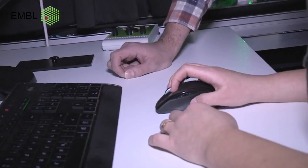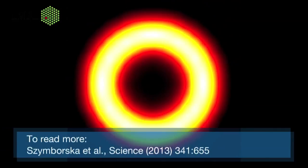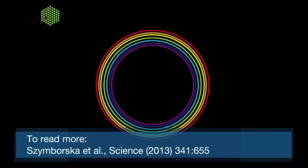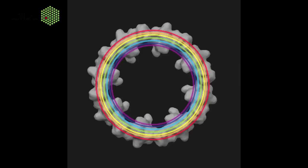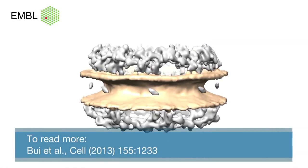I'm interested in how large cellular machines such as the nuclear pore complex are built. And in my project, I work with experts from the electron microscopy field and from the light microscopy field to develop new methods to analyze super resolution microscopy data, which would allow me to figure out how different proteins are positioned in the nuclear pore complex to high precision.